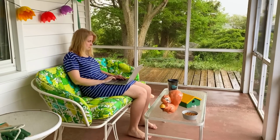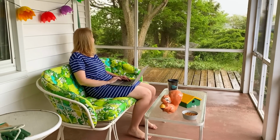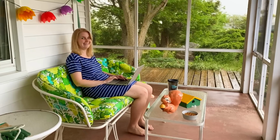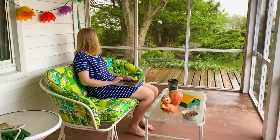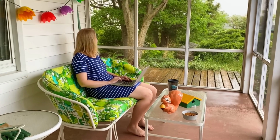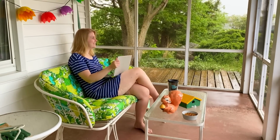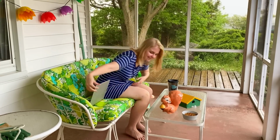I had just taken a shower because I was sweaty after working on the patio, so I sat outside while I was doing some working from home. And this is my first time ever being on a screened-in porch while it's raining, and wow, is it a vibe. I think it is my new favorite thing ever, but when I saw some lightning, I decided that I needed to go inside.